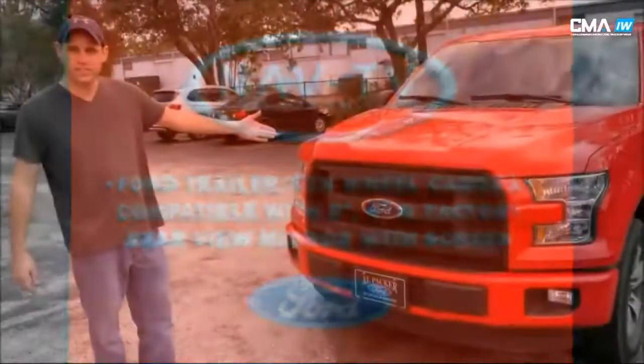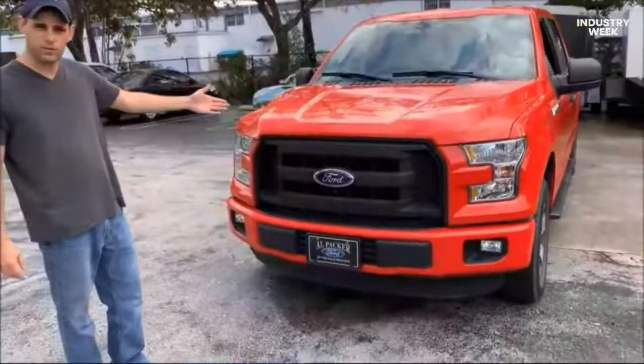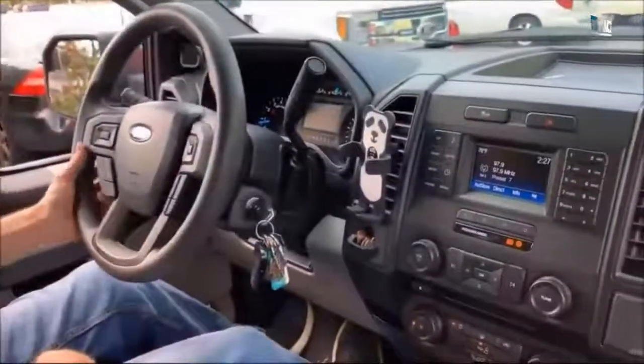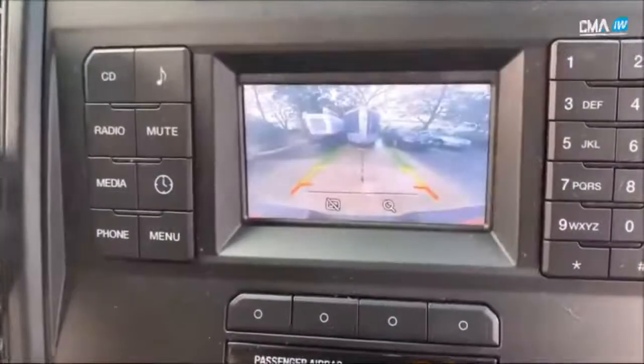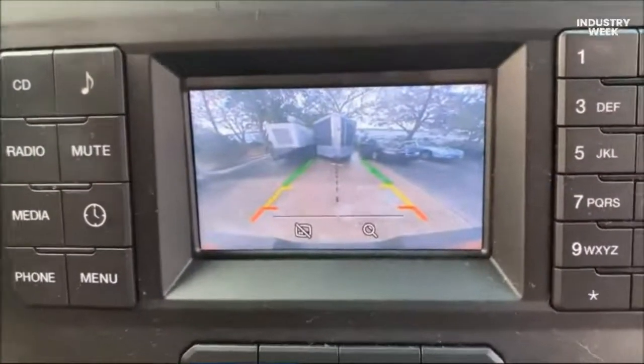Hey guys, so we got a 2016 Ford F-150. It's got the factory rear camera with a 4-inch screen. Let's go take a look at that right now. So as I mentioned, it has the factory rear camera with a factory 4-inch screen. And there that is right there. We're lined up to our trailer. We're about to pull forwards in a minute.